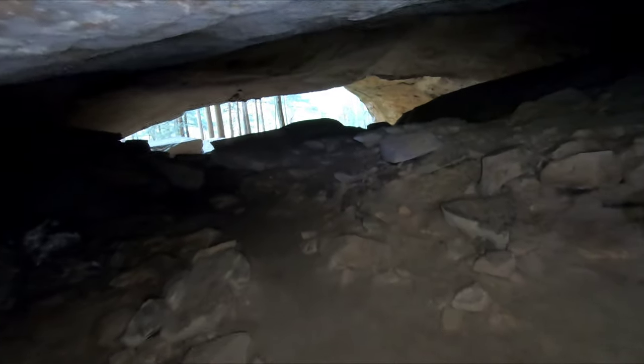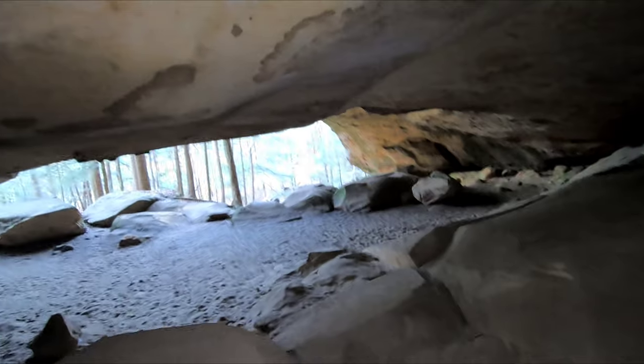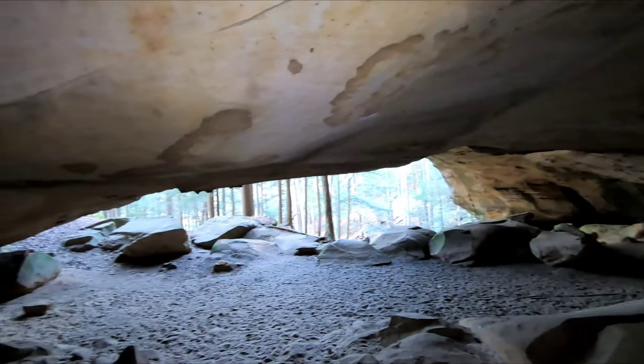Just to show you how massive this is, look at that. Let me walk up here so you guys can see how big this is. I'm telling you, this will keep up with Old Man's Cave, guys. Look at that. That's huge.